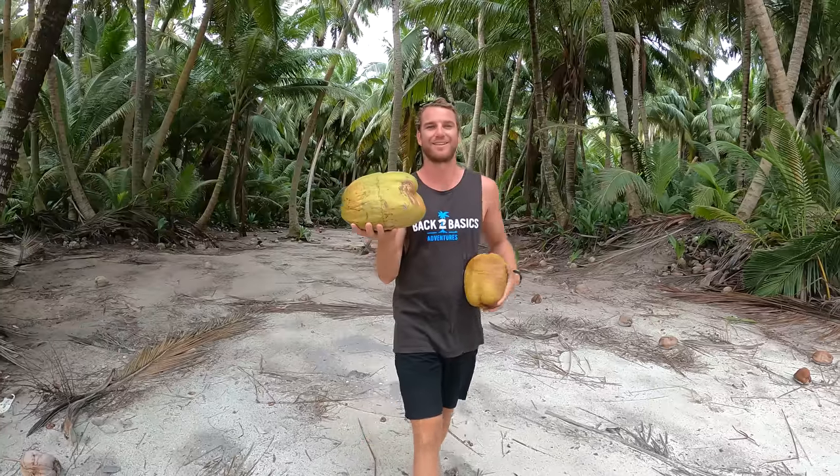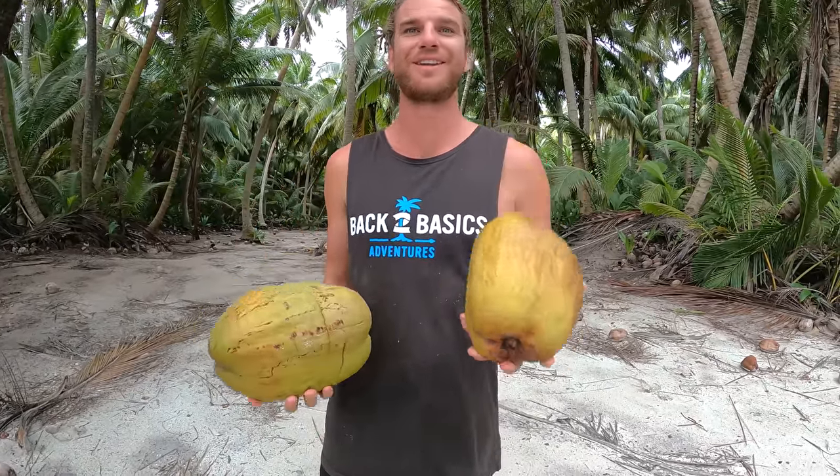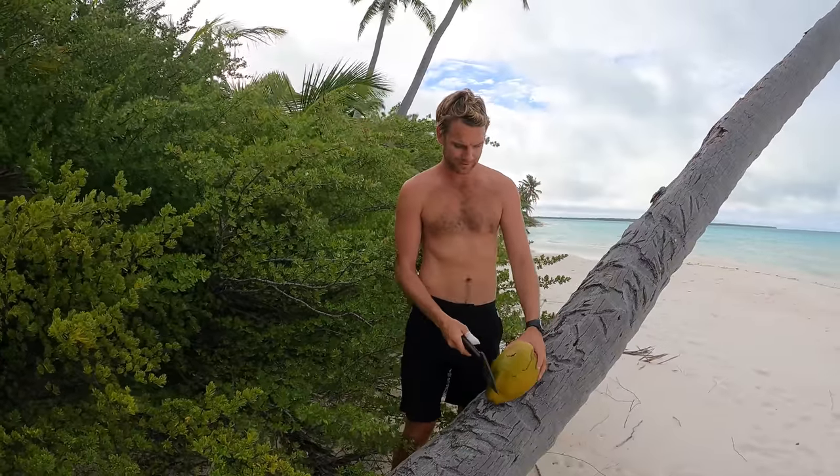So we're gonna try and find a couple of green coconuts, which are nice to drink. Open them up, sit on the beach, relax and rehydrate. They got some drinks for sundowners. One for me, one for Fran. Test this axe out.